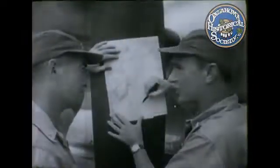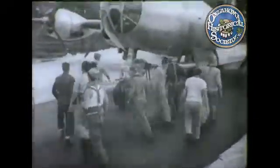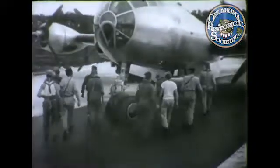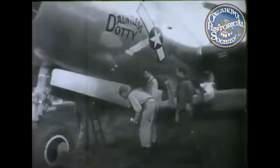Brigadier General Emmett O'Donnell, Jr., leader of the task force, is ready as the 11-man crew of a Superfort receives a final briefing from A2. General O'Donnell and crew board Dauntless Dottie.